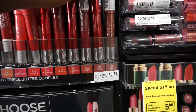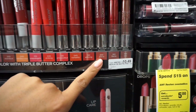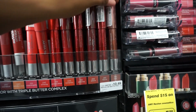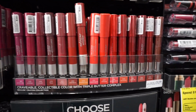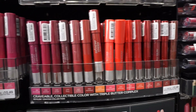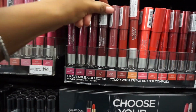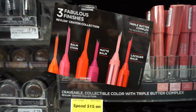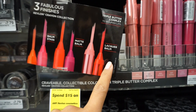Ooh, how pretty are these colors? Koi, Fierce, yes. Adore and Enticing. Oh my gosh, these give me holiday vibes. And these caught my eye because they remind me of Clinique's lip crayons, if you guys know what I'm talking about. I love them actually. So these are interesting. That's a pretty shade, Fury. And Crush, oh yeah. Apparently they offer three types: Balm Stain, Matte Balm, and Lacquer Balm.